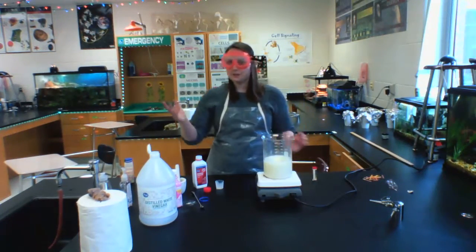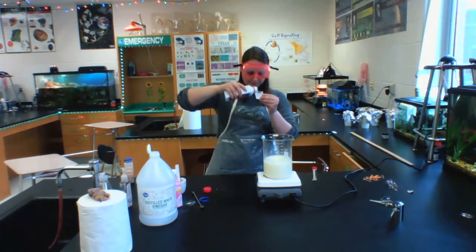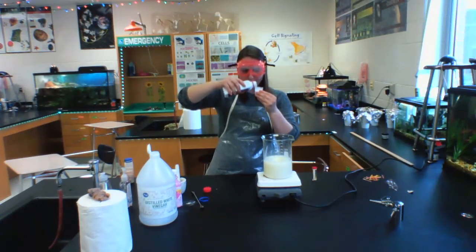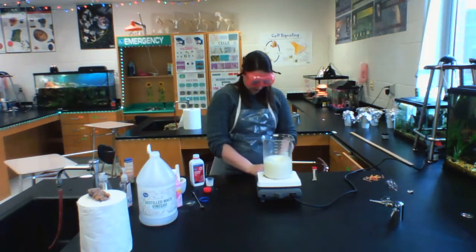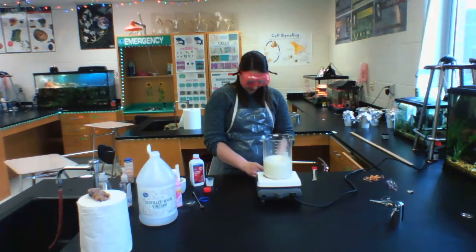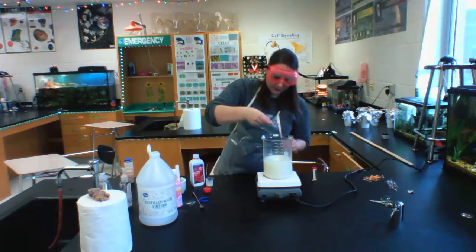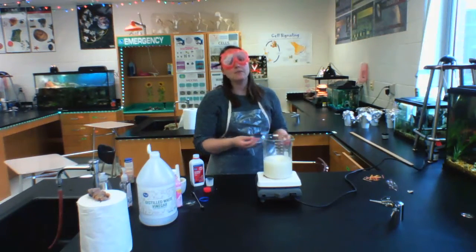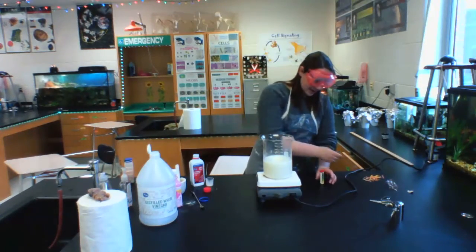Let's keep going. Why not? We have the supplies. Let's see how much of this it would take for a 1,000 milliliter stomach. Got my test strip. And at this point, I am between 4 and 5. So now I'm becoming slightly acidic, not as acidic as I had been before.